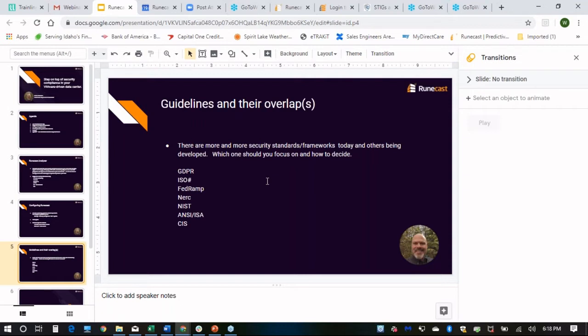As an example, the GDPR. You know, we get people asking for that sometimes. ISO, some of these are older standards that continually are updated. So periodically you'll have an incremented ISO number that's more relevant to this day and age and so forth. You know, there's FedRAMP out there in the environment. NERC, NIST, already touched on, we're looking at NIST in our roadmap. The ANSI, ISA standards, and the CIS.